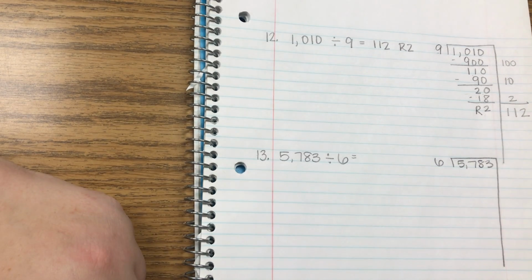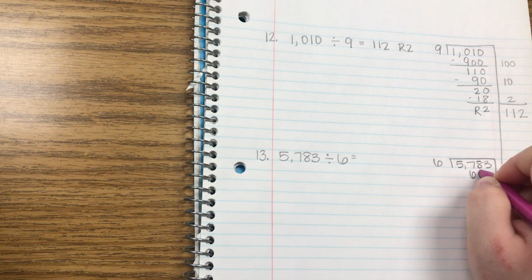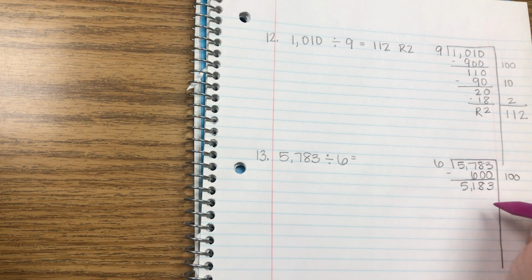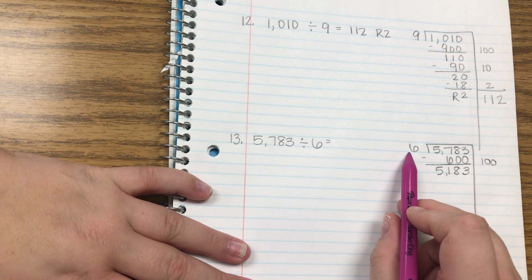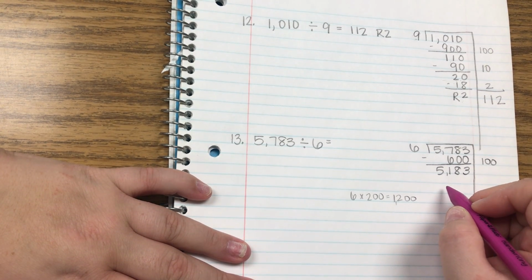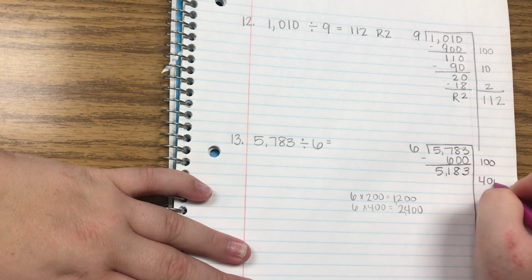5,783. All right, my very first step. How many groups of 6 can fit into 5,000? If I try 100, I know it's going to be 600, so that'll fit. Can I fit another 100 into that? I think so. I don't want to keep adding 100 so many times that I run out of paper. What if I do 200? 6 times 200 is 12 with 2 zeros. That'll definitely fit in there. What if I do 400 groups of 6? 6 times 4 is 24 with 2 zeros.